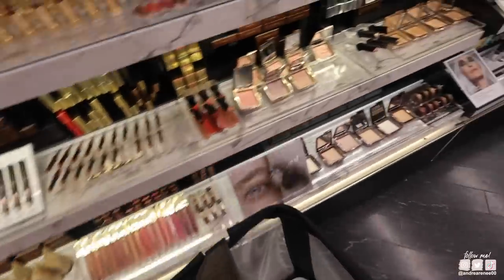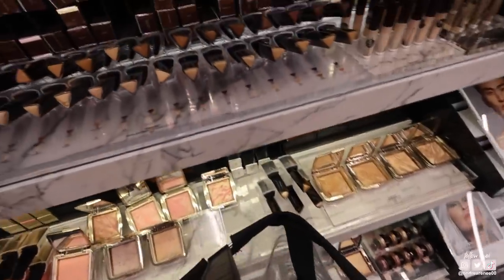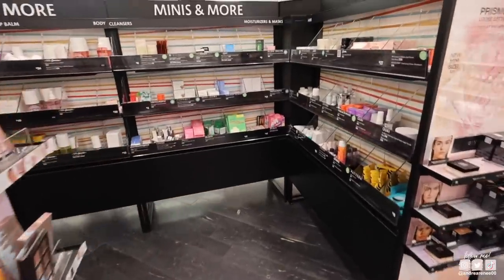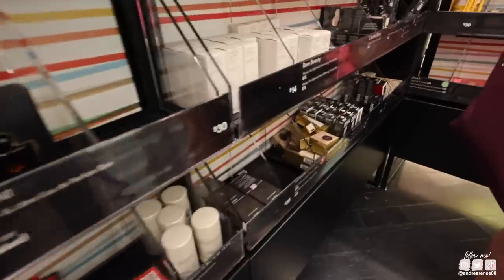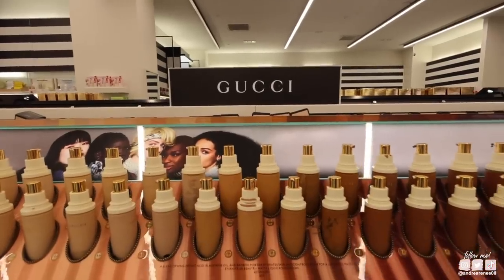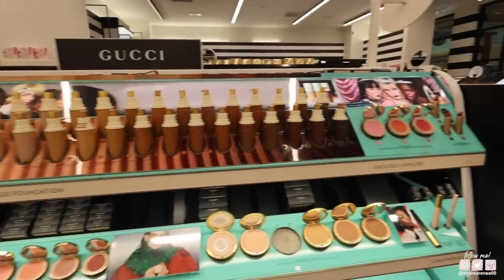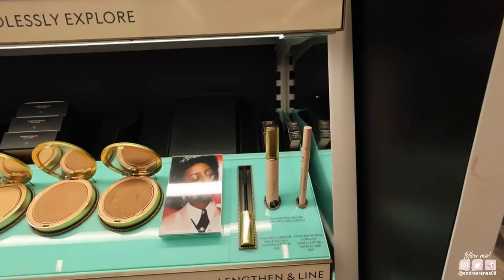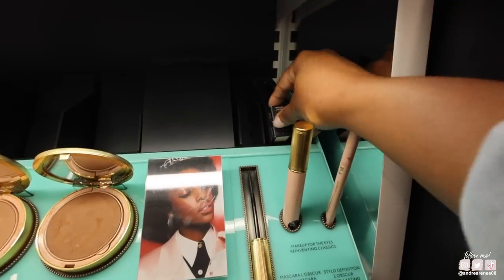Now that I think about it, it might be at the checkout line because that's where they usually have the mini products. Excuse me, I'm going to get right behind you. Found it. Made it to Gucci and I'm gonna get that mascara. Let's hope that they have it. Yes, it looks like they have a couple in stock.